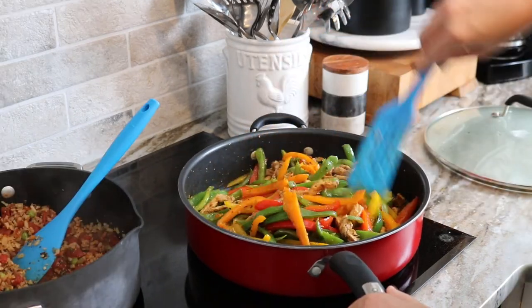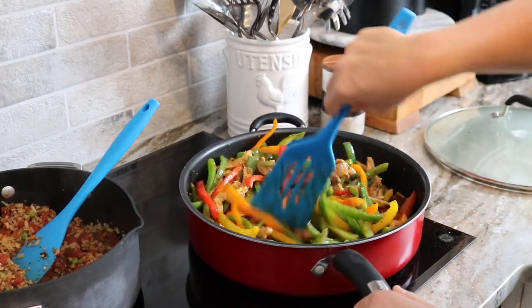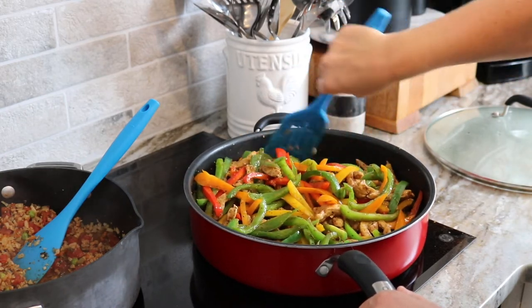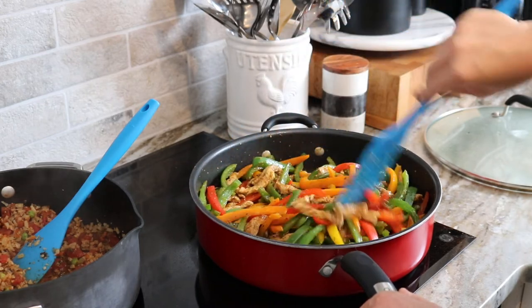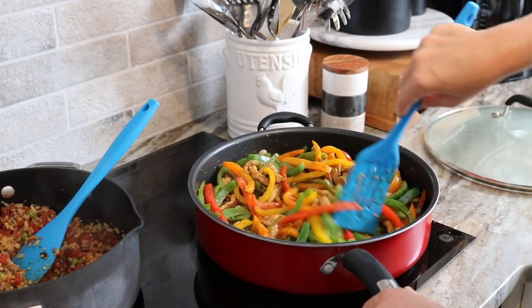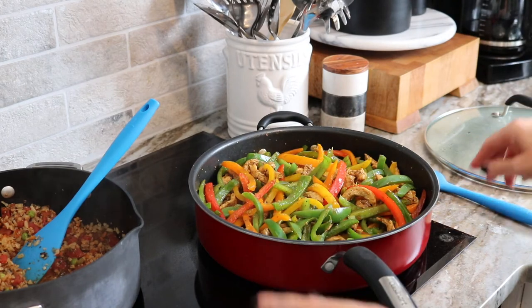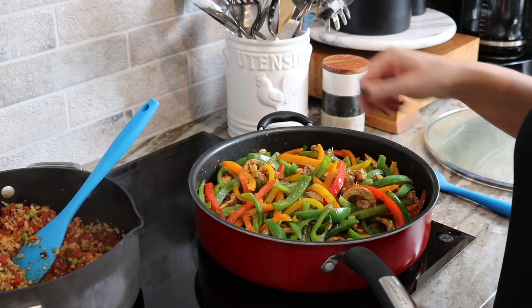So the chicken fajitas are done. It's looking good. I don't want my peppers to get too soft. I don't like it if they're kind of oily. Plus they'll be sitting in the refrigerator and we will be reheating these as the week goes on.